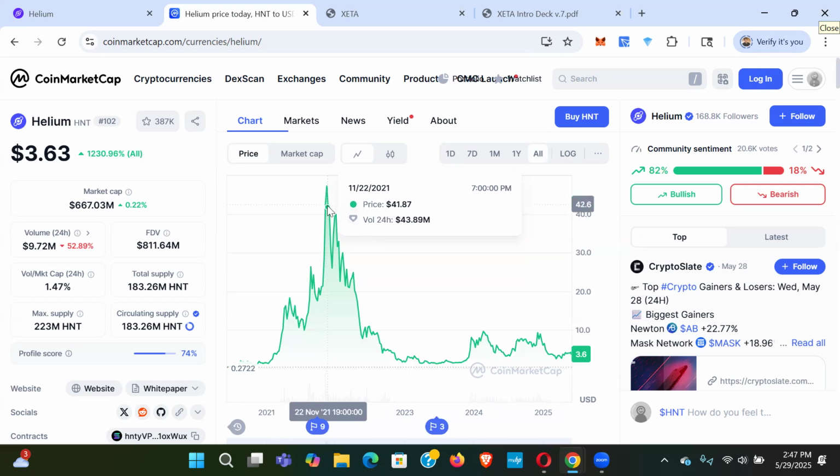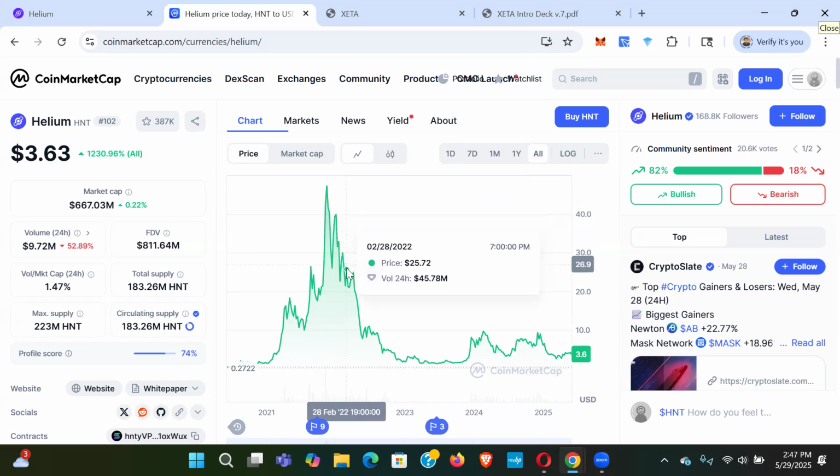You could have even been cashing out throughout this period right here where the token was at 39, then 20, et cetera, et cetera, you still would have been extremely profitable. Now it's at $3.63, but it's still up 1,200% from the price it was when it launched, right? So it's still way up.